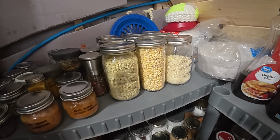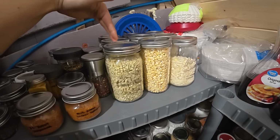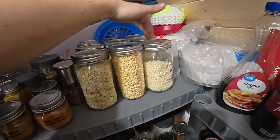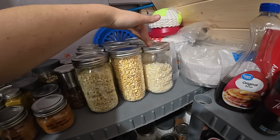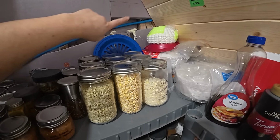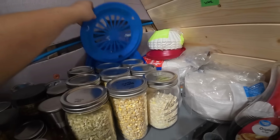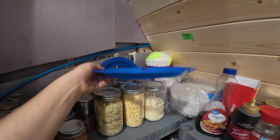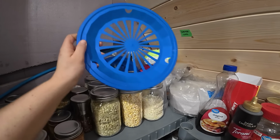Then lastly, on this top shelf over here, we've got a row of freeze-dried celery, a row of freeze-dried corn, and then a row of freeze-dried onion. And then, of course, back here, we just have some paper plates, some coffee filters. These things are awesome. My parents gifted this to us. You can put your paper plate on it, and then it kind of helps support it a little bit. So we love that.